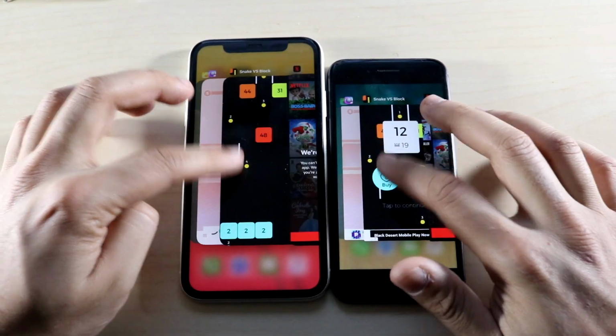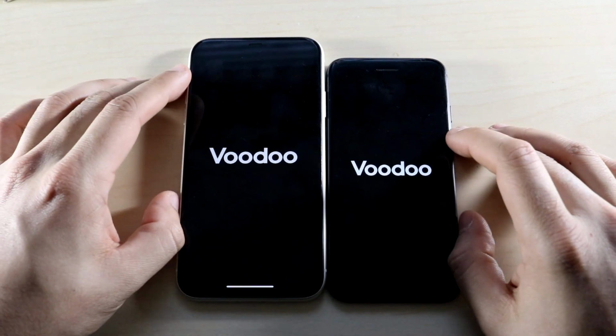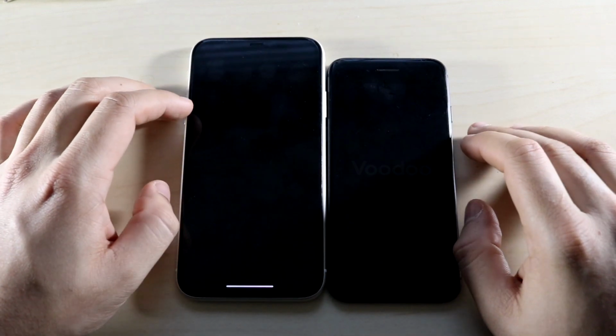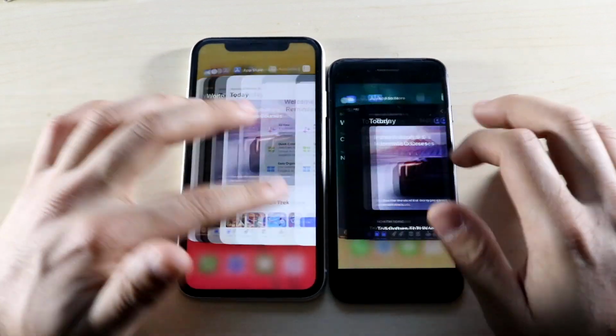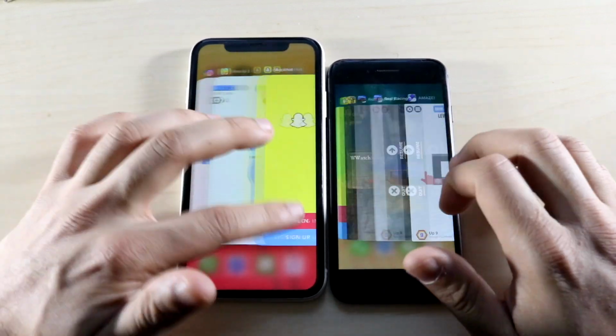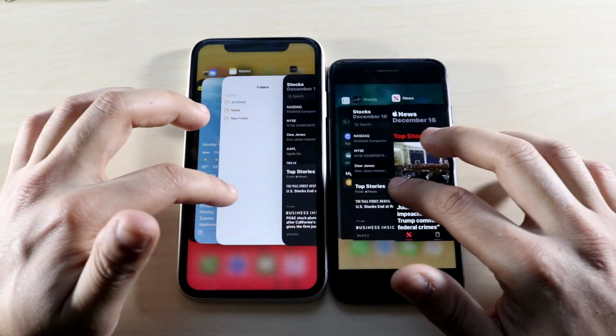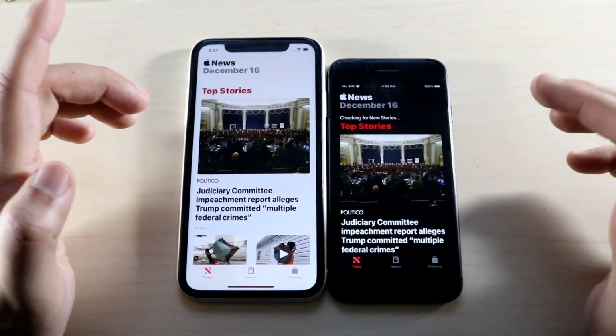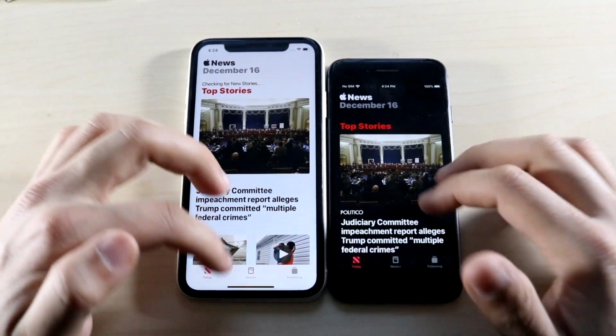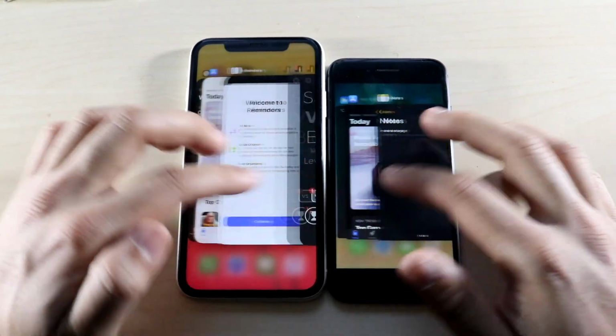Snake versus Blocks, 3, 2, 1. So they both did restart. And iPhone 11 did get into it okay. But even in the beginning there were still some apps that the iPhone 8 was able to keep in the background than the iPhone 11, which is insane. Let's do news. And again, iPhone 8 able to keep that in the background. iPhone 11 did restart, which is insane.